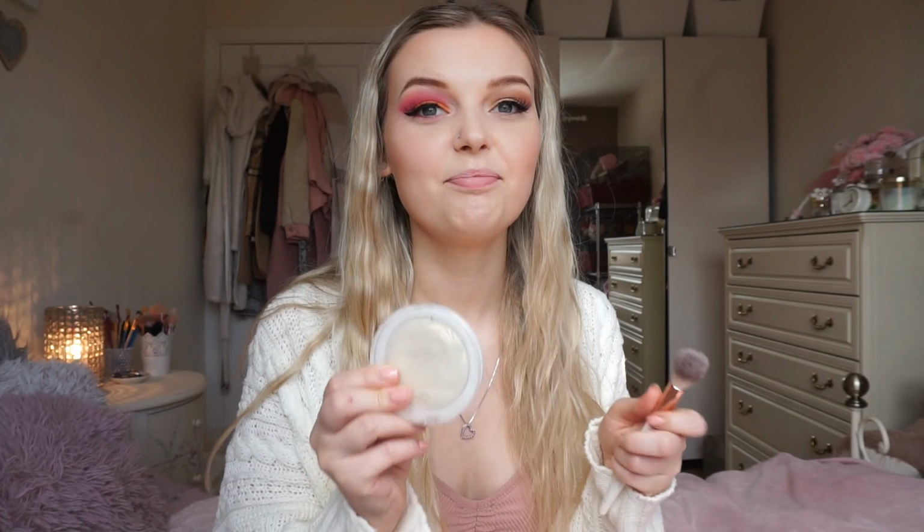So now I'm just going to do the highlighter, and then it's getting on to the scary bit, writing the words on my face. So let's just do that. Oh, I forgot to say, this is the MUA Shimmer Highlight Powder in Iridescent Gold.